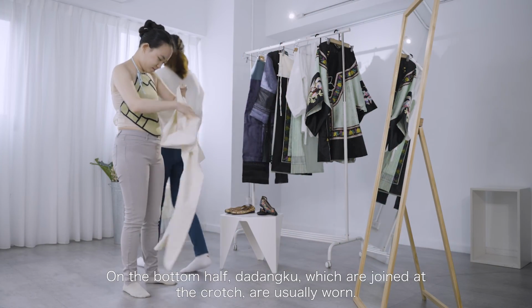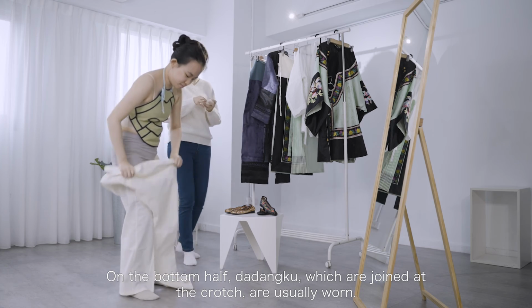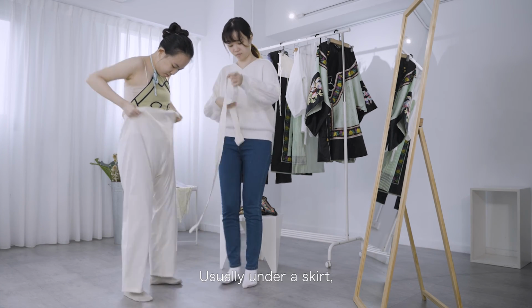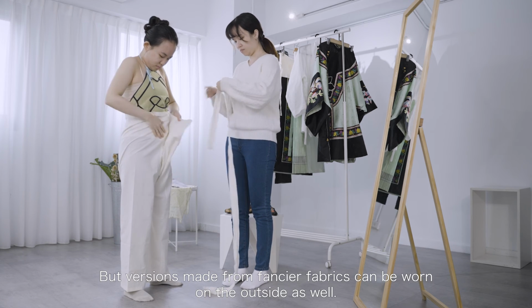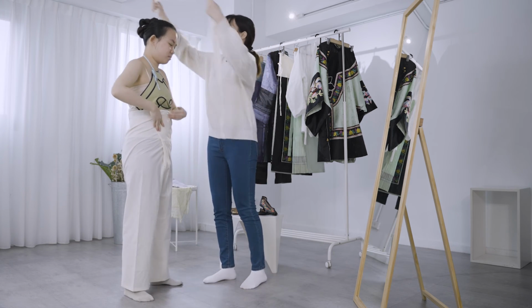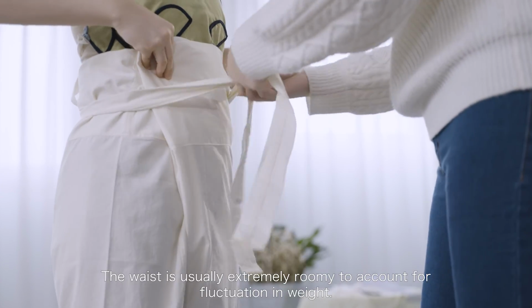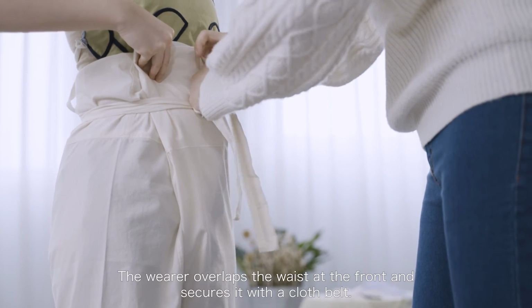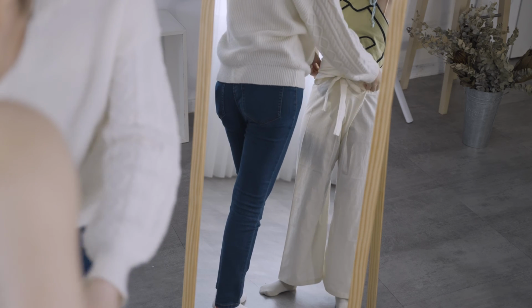On the bottom half, dajinshan, which are joined at the crotch, are usually worn. They can be worn as undergarments, usually under a skirt, but versions made from fancier fabrics can be worn on the outside as well. The waist is usually extremely roomy to account for fluctuation in weight. The wearer overlaps the waist at the front and secures it with a cloth belt.